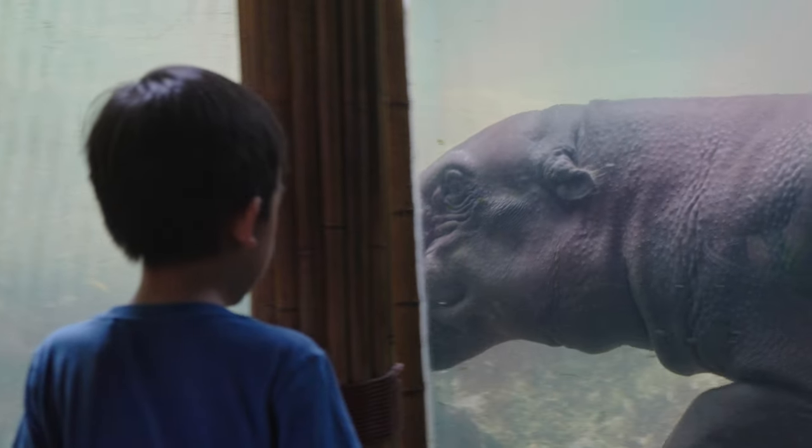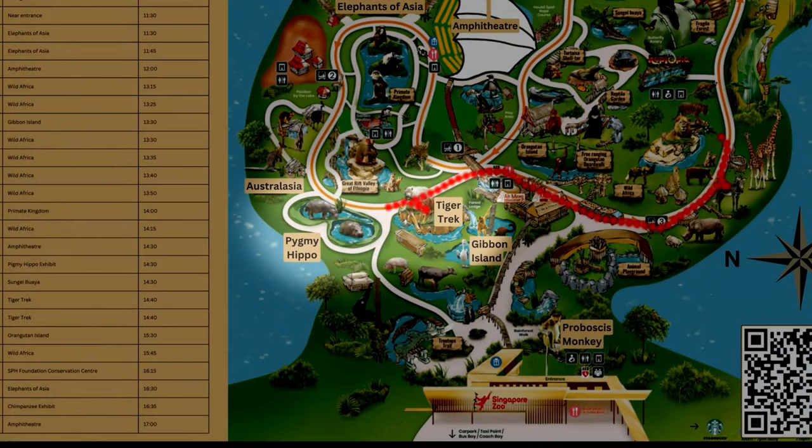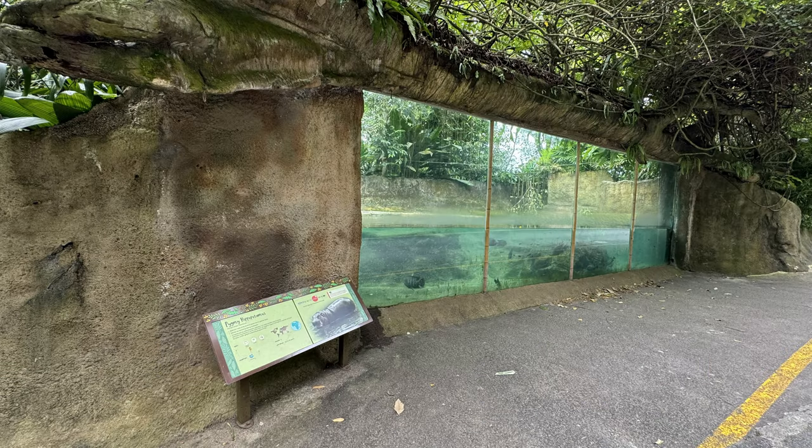Next, we're gonna catch the giant river otter. Just outside the tiger exhibit, you'll see a water tank.